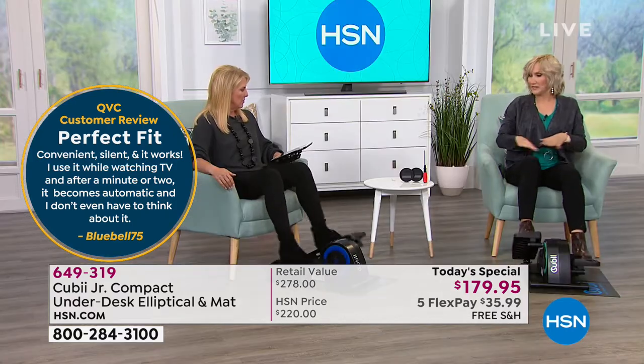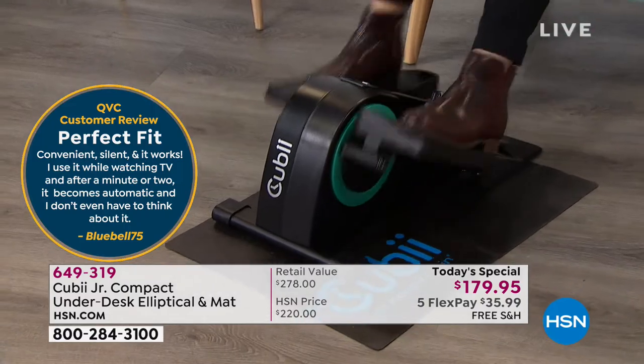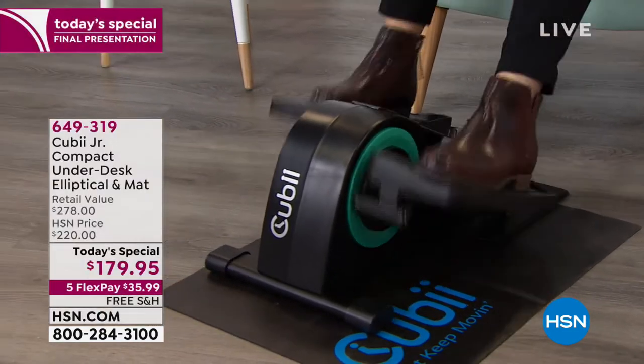If you want to reset your counter at the end of the day, then you just hold that silver button down. That's it. It resets it. And you can track your progress. You know, and I want you to notice that we're putting some reviews up there. They are exceptional on this.